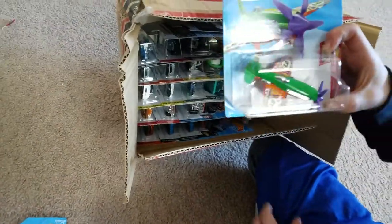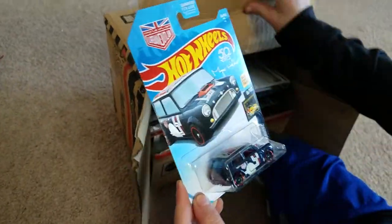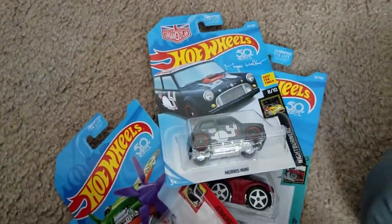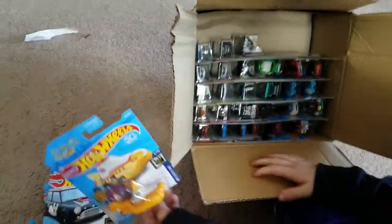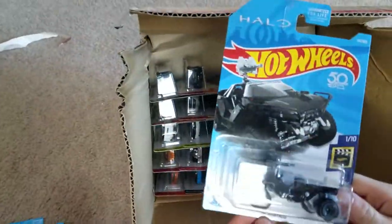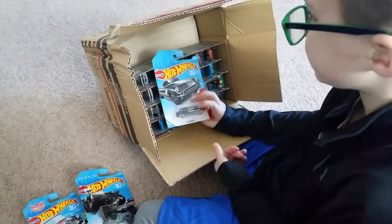Then Mad Props from Dare Doubles. Oh, cool. Ooh, the Morris Mini. I like this car. Oh, I see the Warhawk from Night Burners. Yeah. Next is another Night Burner, so you got a double. Oh, the Beatles Yellow Submarine. How do you know what that is? Abba has it. The Warthog. It's from a game called Halo. Oh, that's from Halo? Yeah. I don't play it, though.